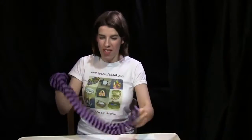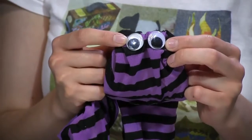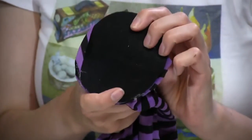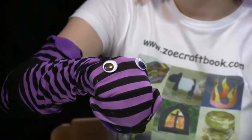This is one leg of a pair of tights. I've stuck on 2 goggle eyes. I've also put in a cardboard mouth, but you don't have to do that. And what I can do is I can make this a sock puppet or a tight puppet.